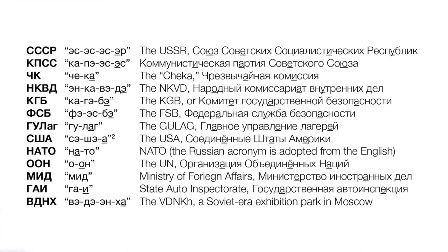Anyway, Коммунистическая партия Советского Союза, the Communist Party of the Soviet Union, its acronym is КПСС. КПСС.